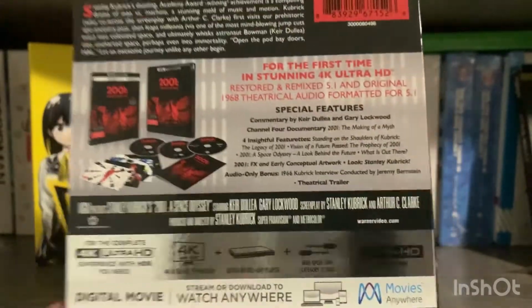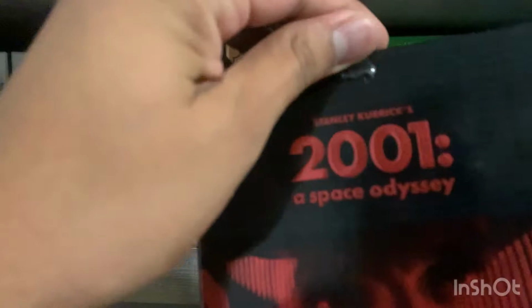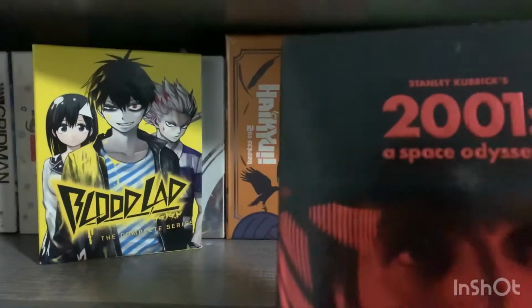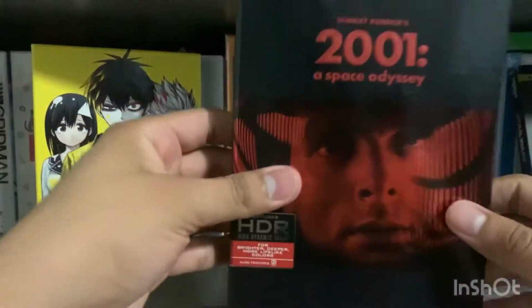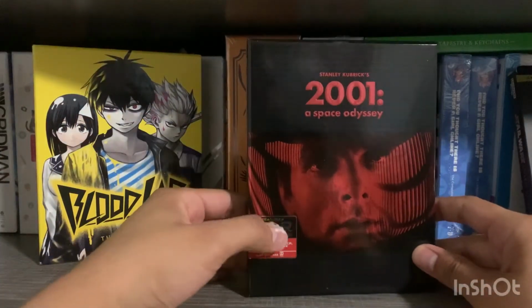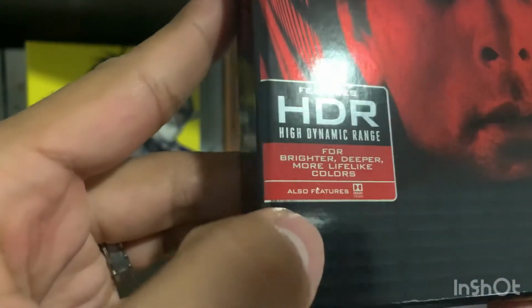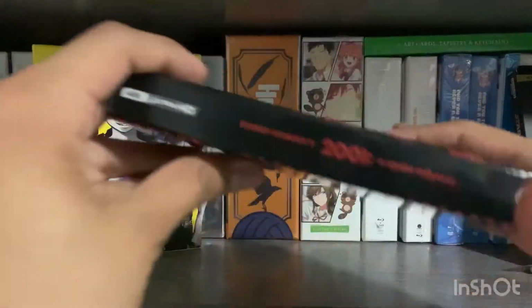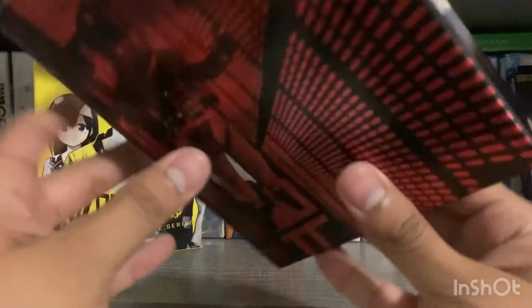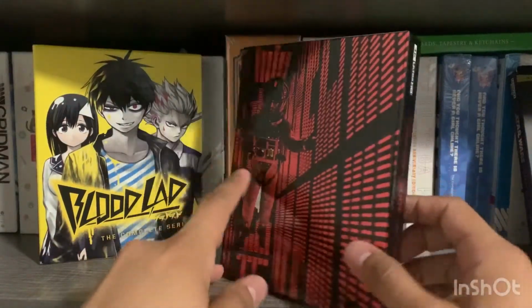But yeah, here's the J card. Let's get rid of that. All right, so there's the front. This you can't take off, unfortunately. I don't like these stickers, but they've actually made that permanent. It's actually a print on the box. Here's the spine, and then here's the back. This whole box set actually looks pretty cool.